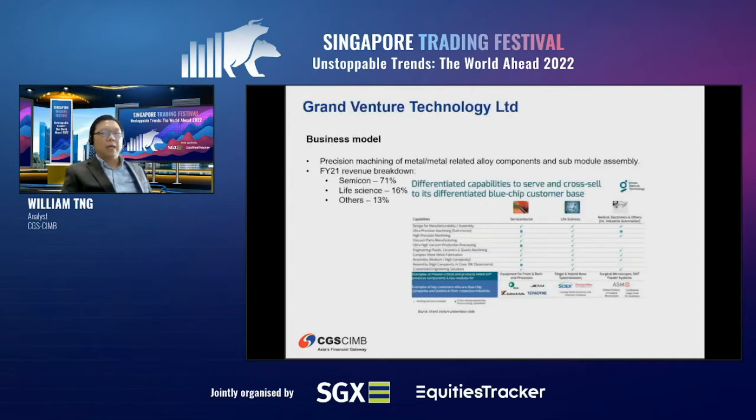I'll move on next to the second company, which is Grand Venture. This is also quite a high semicon related company. Before that, what they do in simple terms is they are mainly more like a machining company. They precision machine metal related components, and they do a bit of sub-module assembly. Semicon exposure is about 71%, but they do have life science at 16% and other segments such as medical electronics at 13%. On this slide, you can also see some of the customers you might be familiar with, people like Teradyne in terms of the semicon, as well as SciEx and Thermo Fisher for the life sciences part.